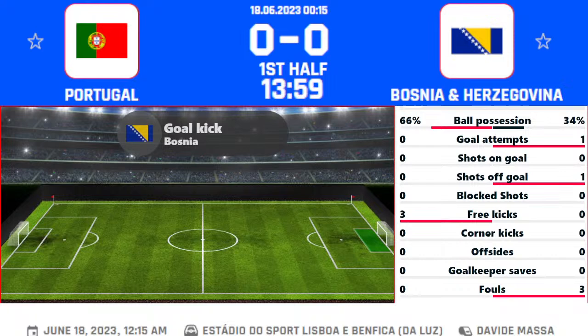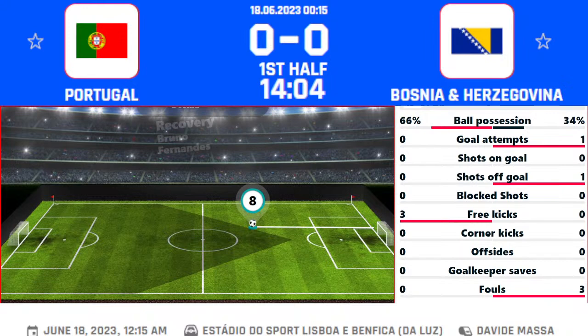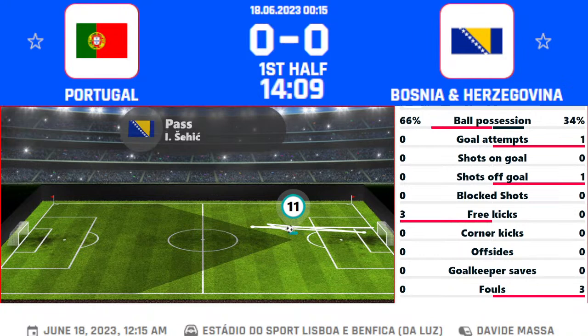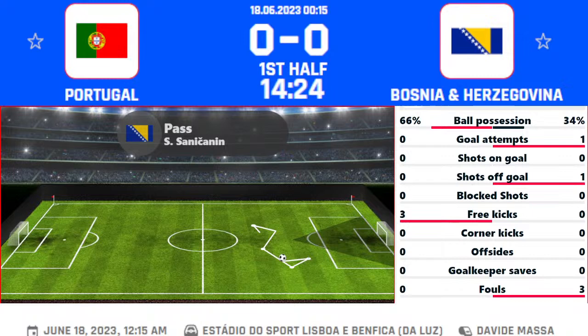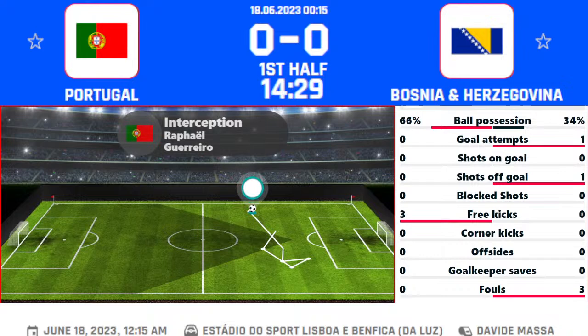Whoever will stand at number 1, they will go into the Euro. Number 1 and number 2 will qualify for the Euro 2024. Prediction from my side for this game: Portugal is gonna win tonight against Bosnia. What are your predictions? So it's Portugal versus Bosnia Herzegovina. These two teams are playing in the Euro qualifiers today.